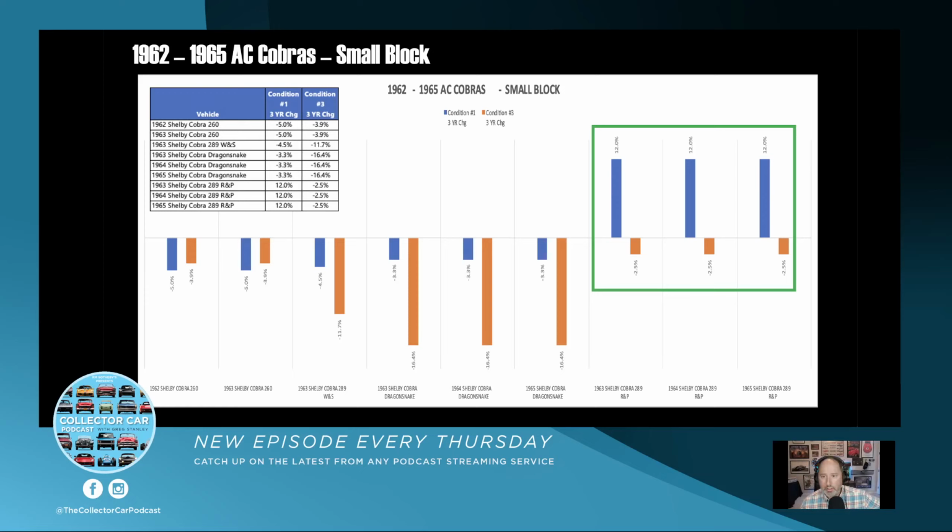Number 1 condition, 3-year change, are the 289 rack and pinion Cobras from 1963, 1964, and 1965. So it's small block, easier to maneuver, lighter on the front end, rack and pinion. Those are the cars that have really appreciated in the last 3 years. If they're in number 1 condition, up 12%. Ironically, in number 3 condition, they're actually down 2.5%.